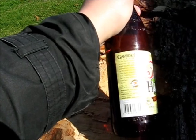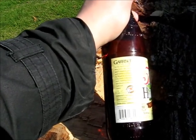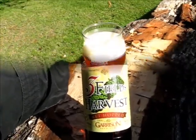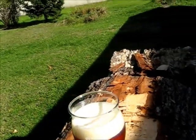Bottled on September 18th, 2013. Water, barley, malt, yeast, and hops, it says. So we'll open it up and we'll see what we think. Alright, we're back with Garrison's Three Fields Harvest Ale.